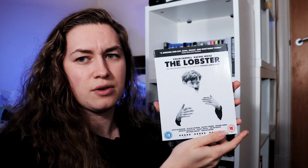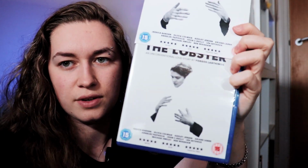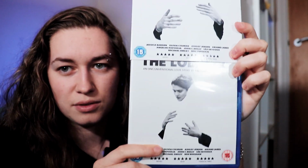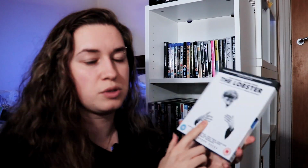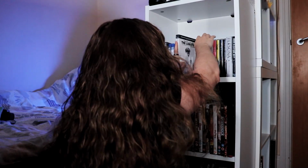The Lobster, really cool cover, so yeah, really cool sort of slipcover. Got this new, watched it only once, but really great film. We're gonna be here a while. I love blabbing about this.